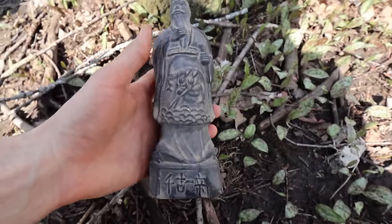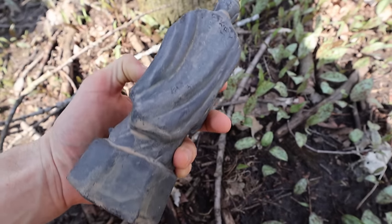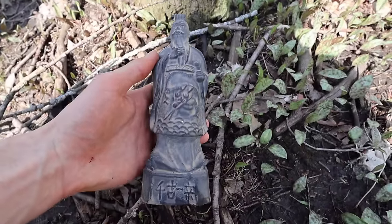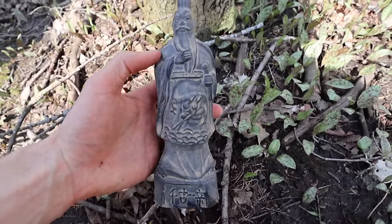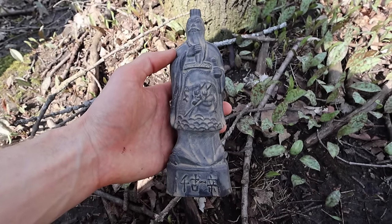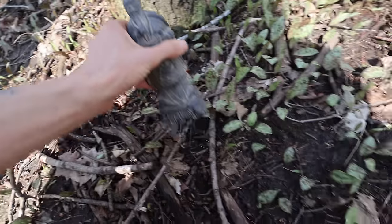Oh wow. Okay, so we just found this statue. I don't know what that's made out of. But yeah, there's some writing on the front of it there. And the guy, he's holding on to his beard. Stuff like that. That is wild. So we just found that right now, guys.